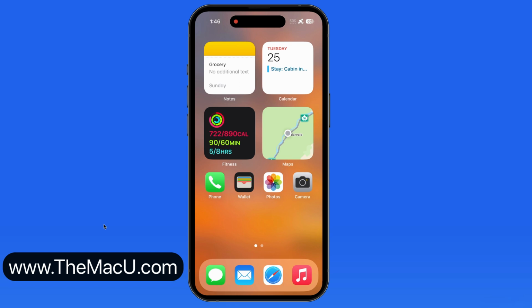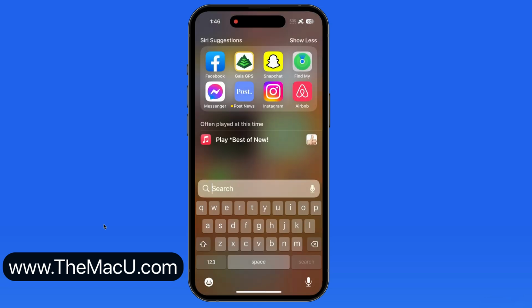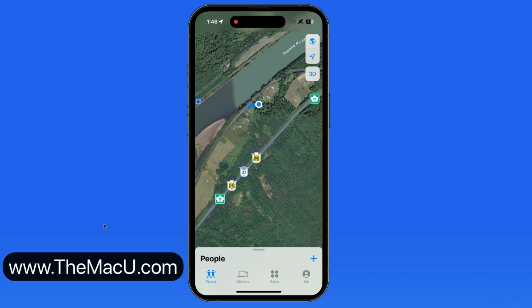This can be a great feature if you're traveling off the grid, but you still want to keep friends and loved ones up to date on your progress. I have also used it to inform friends of an off-grid campsite location that I'm at, so they can then easily find it and join me there. So let's jump into the Find My app and the People tab.